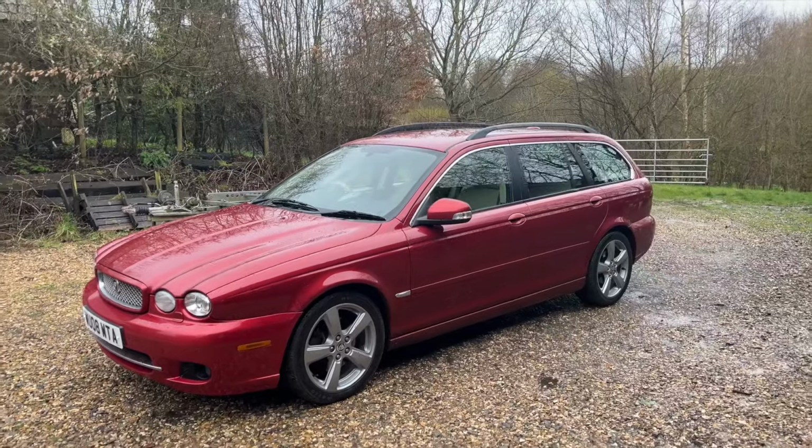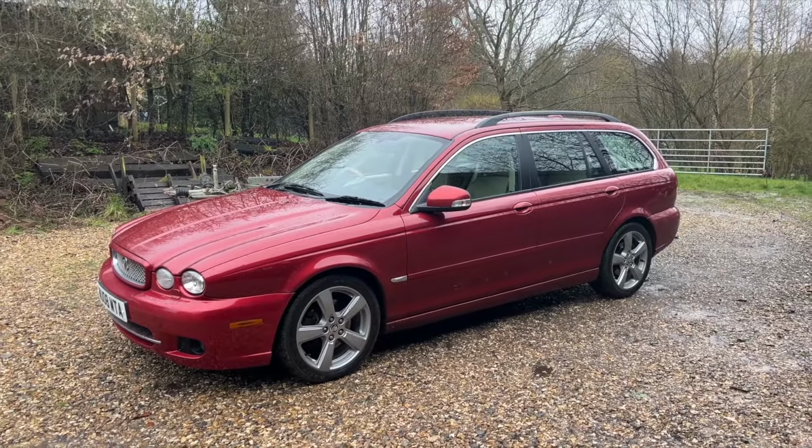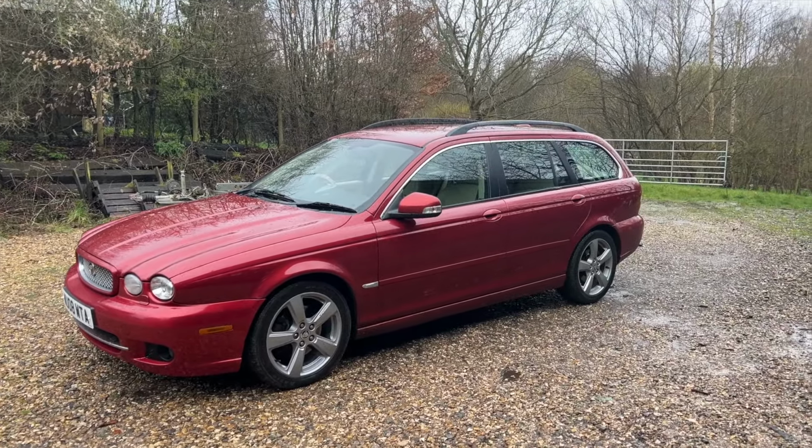Anyway, I have been driving on the road to and from MOT, so it's a little bit grotty, but as I said before, it hasn't had its final detail yet anyway, so that is the job I'm going to get on with right now.